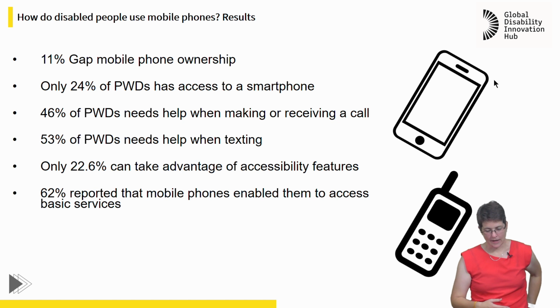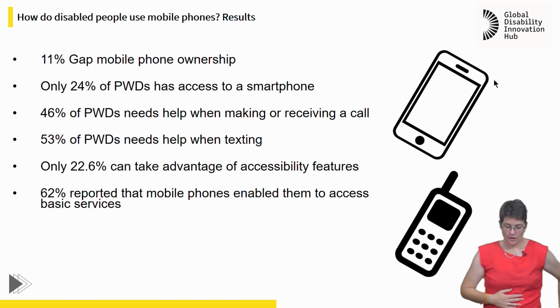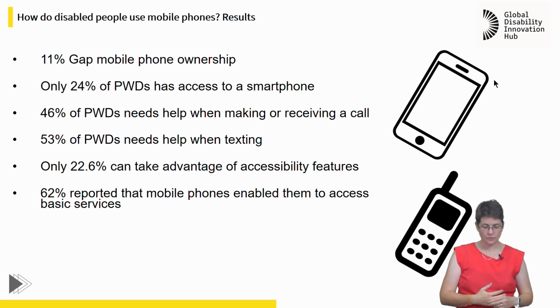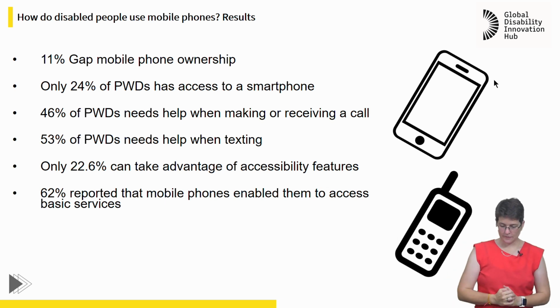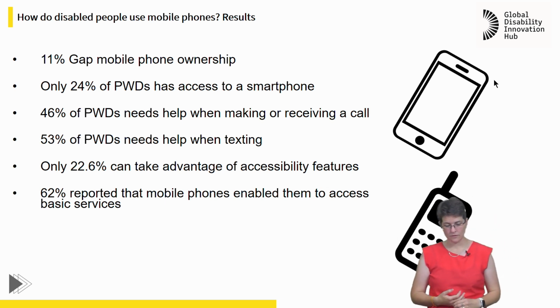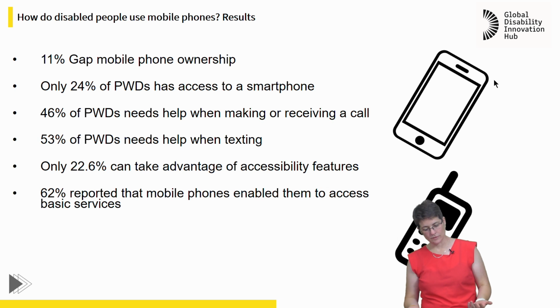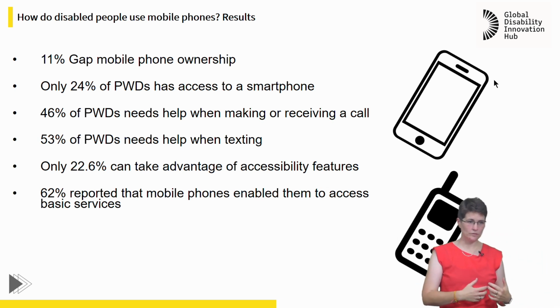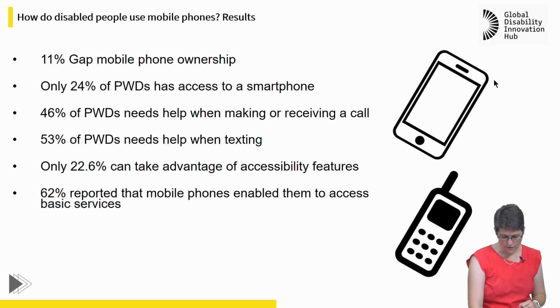And it's an 11% gap overall. That was 2019. 24% of people with disabilities had access to a smartphone. 46% needed help when making or receiving a call, for example, so it wasn't independent use. 53% needed help when texting. Only 22% could take advantage of accessibility features. And 62% reported that mobile phones enabled them to access basic services. So if you had one, it was a bit of a game changer.